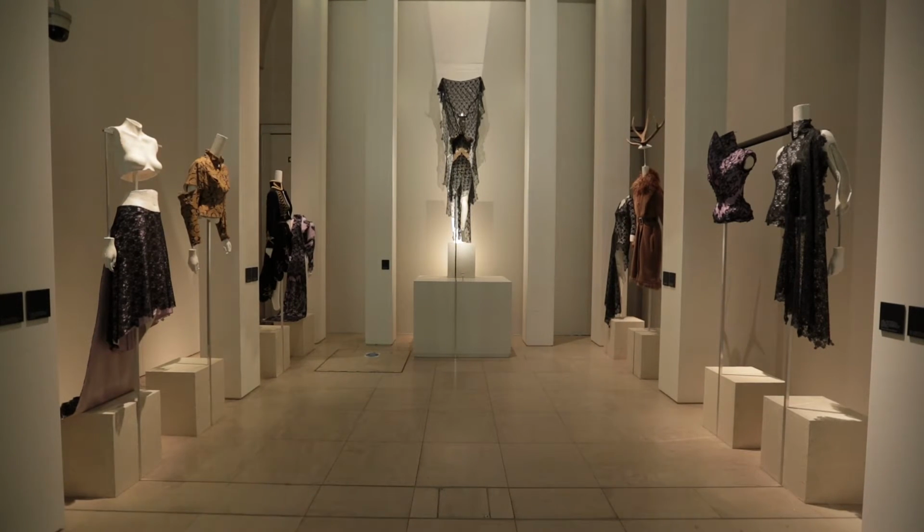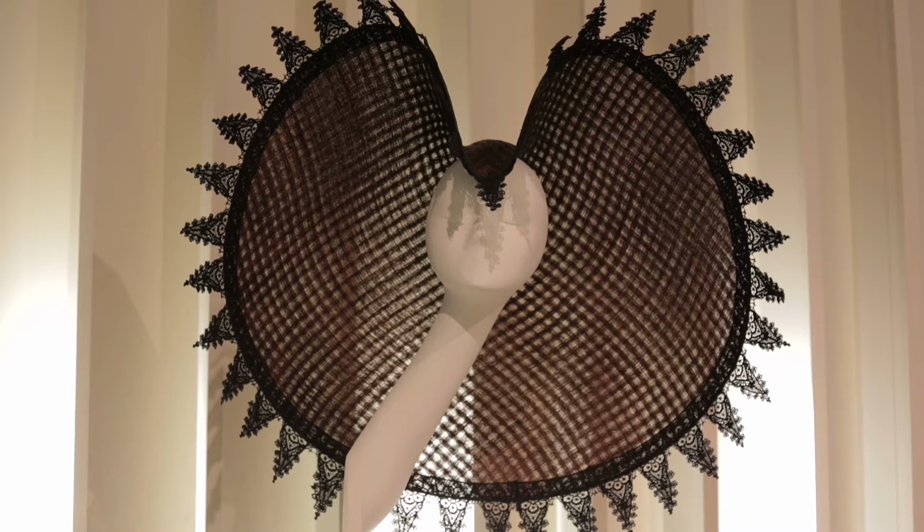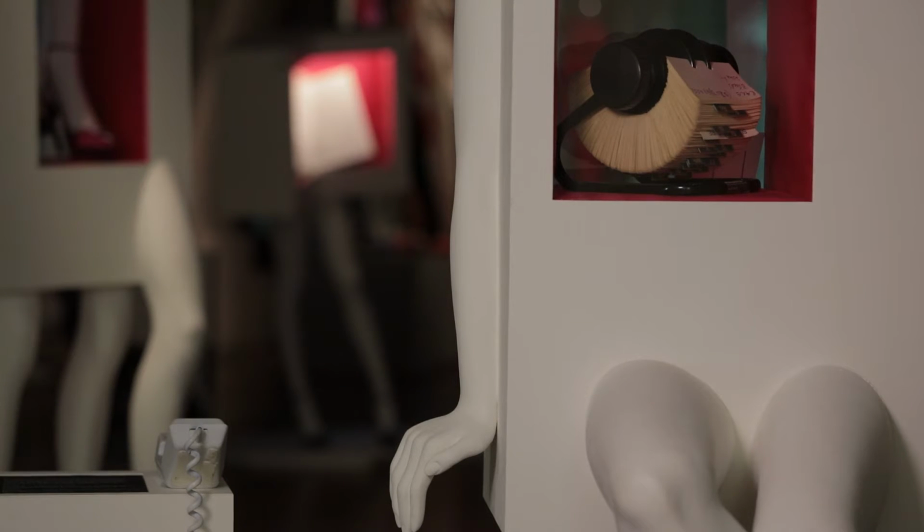Then you move through to Philip Treacy's Autumn Winter 1996 collection, where the hats are so sculptural and so beautiful, but they're definitely made for the head, and they sing on these elongated lollipops. And then the box mannequins are just a world of their own.